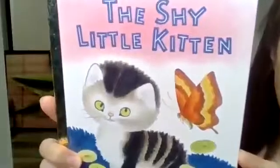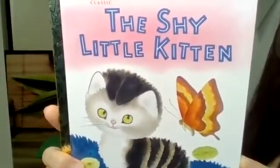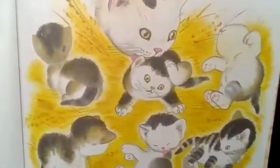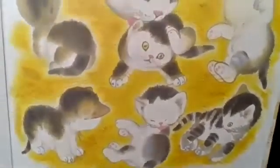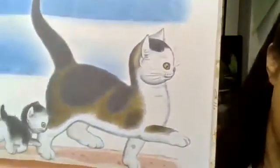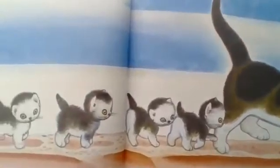Okay, let's start out with our book, guys. You guys ready? I'm super excited. This is a book called The Shy Little Kitten. The Shy Little Kitten. Aw, it's cute. Once upon a time, in a barn, a mommy kitten gave birth to a whole bunch of little kittens. Aww. One of the little kittens' names was Roly-Poly. The mommy cat left the farm and went for a walk with all the little kittens.